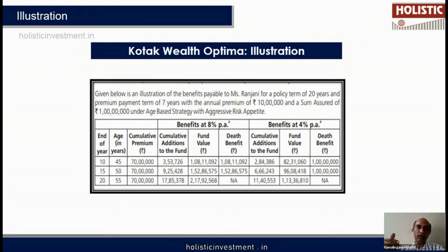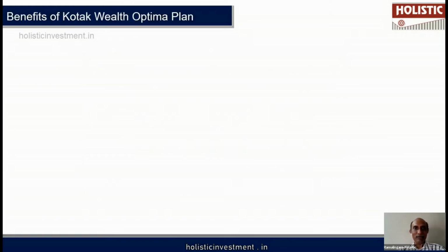So similarly, for 15 years, 20 years, it gives you a different benefit, but the overall gross return and the internal rate of return work out to be the same. What is the internal rate of return? That is the net return. 4% and 8% are gross return. What is the net return for investors? That we will calculate when we are discussing in detail the benefits.